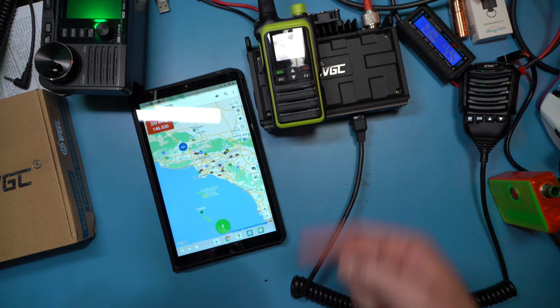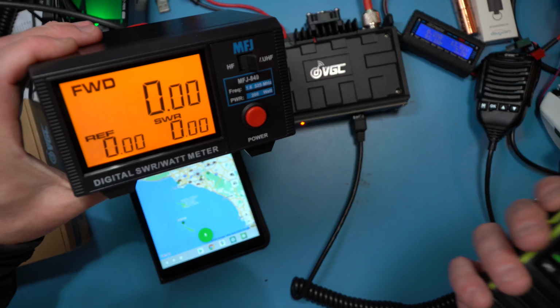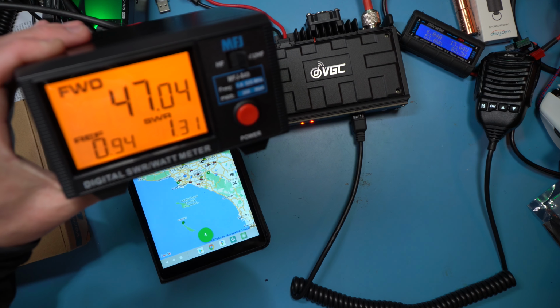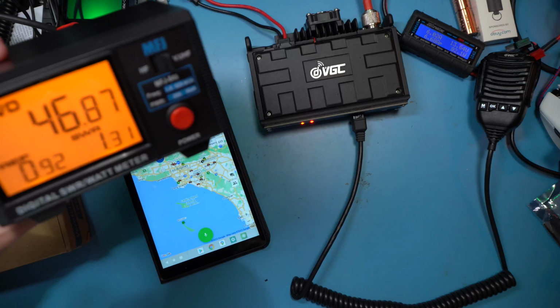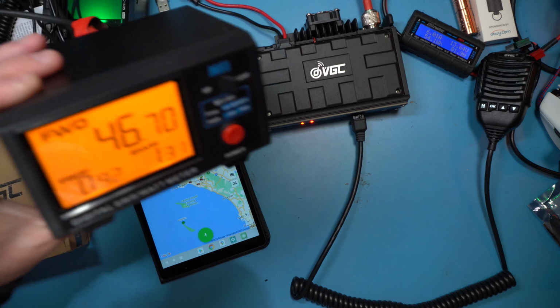Why don't we test the power output? All right, so we're on a dummy load. Thank you, MFJ, for sending me this sweet meter. Kilo India 6, November Alpha Zulu. Wow. Holy smokes, guys. It's a 50 watt? Just about. I mean, 46 watts. Of course, I expected this to be more like 20. Wow, it's tiny too.